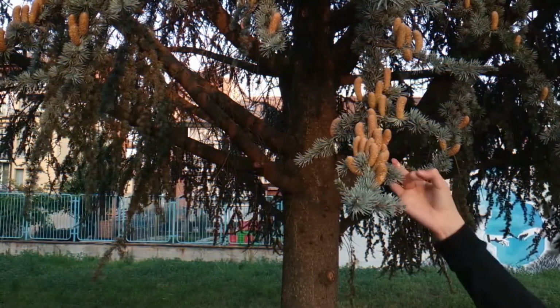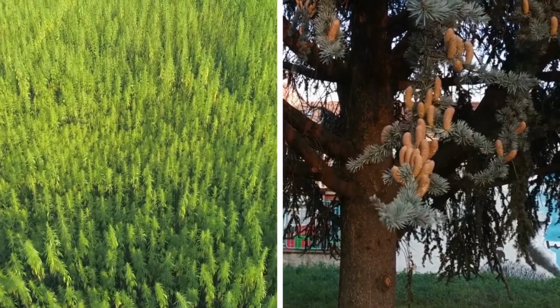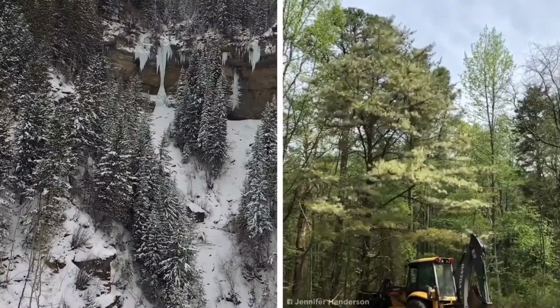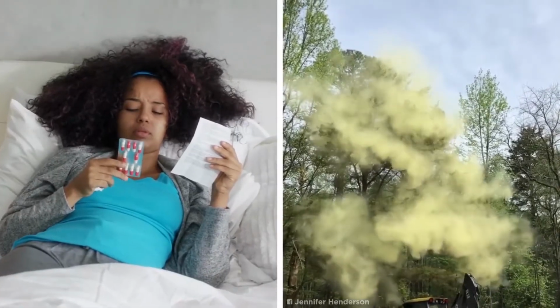Most plants produce way more pollen than is needed to ensure their chances of reproduction after the spores enter the air, and it can be particularly bad after a long cold winter. No amount of Benadryl is going to keep that at bay.